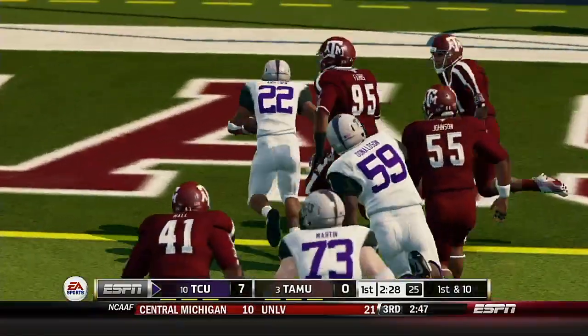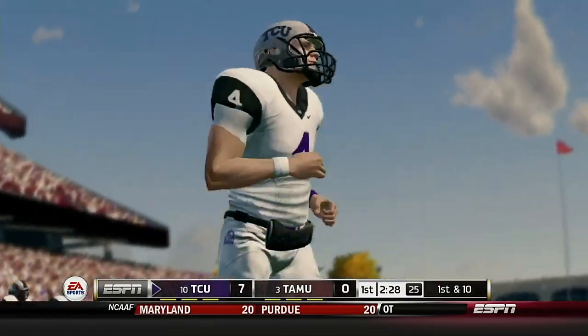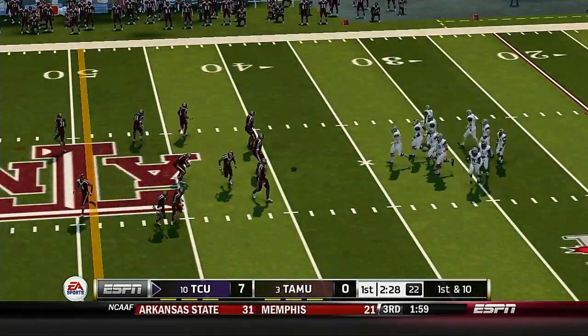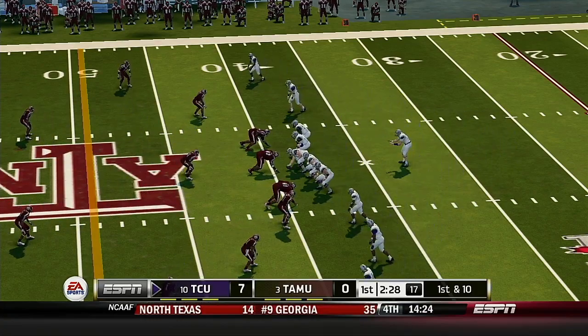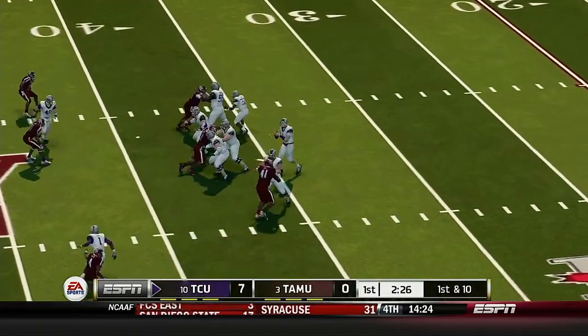TCU's offense deserves all the credit in the world. You come into a crowd like this, and they didn't keep them from doing the job at hand. They got points on that opening march. Just really impressive. Considering this is one of the toughest environments in all of college football, that's a job well done. Now they've got to continue to try to build off of that opening drive.